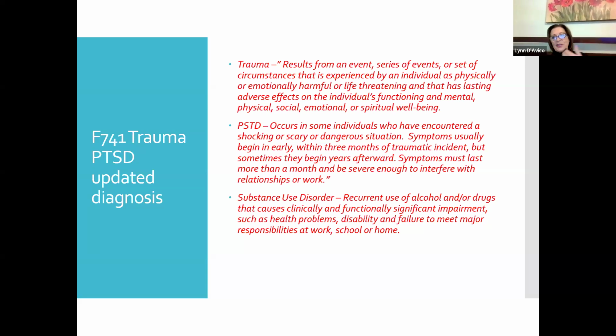Substance abuse disorder, I understand that we are not clinics that are rehabbing people, but we want to be looking for alcohol and or drugs that cause clinically and functionally significant impairment, like if you're having health problems, disability, failure to meet major responsibilities at work or home. So remember, all of these things aren't just for your residents, they're for your staff. They're for the people that are coming in and treating or helping or assessing or having any contact with your residents. So while we tend to focus the majority on our residents, we also have to be aware of the staff and the people that are treating them.